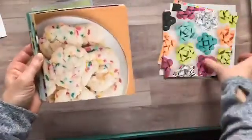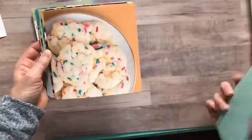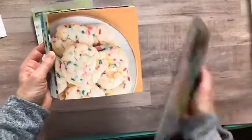These cookies look so good. Every time I see them, I'm like, oh, I wish we had one of those cookies. I'd really like to eat one.